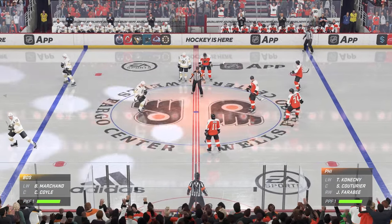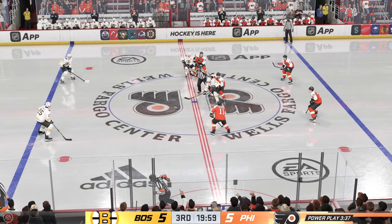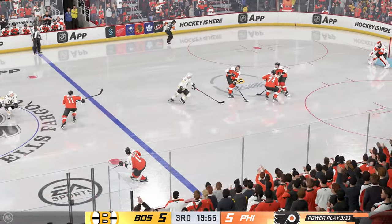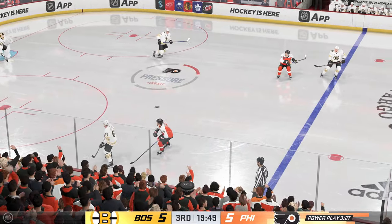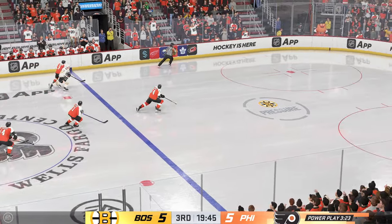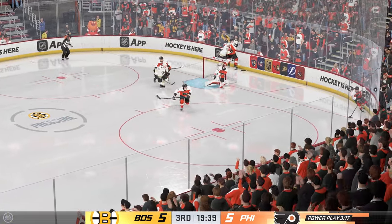Both teams seem fresh after that second intermission. We're ready to drop the puck on period number three. The Bruins penalty killers get off to a good start, winning possession here. The Flyers get a hold of the puck in their own end. Looking to set up offensively. Here's a short pass to Marchand. Boston's got it along the wall. Here we go, puck's in deep. The Flyers gain control of the puck against the wall.